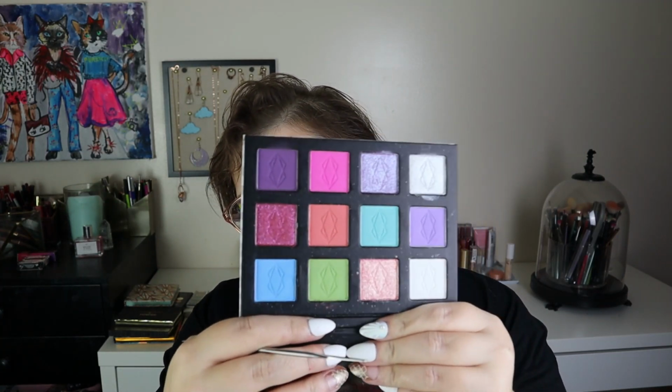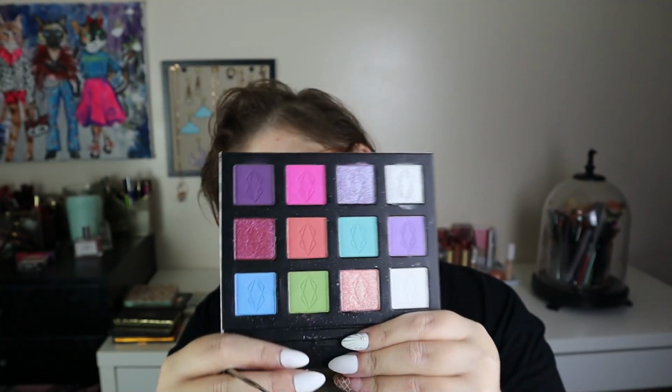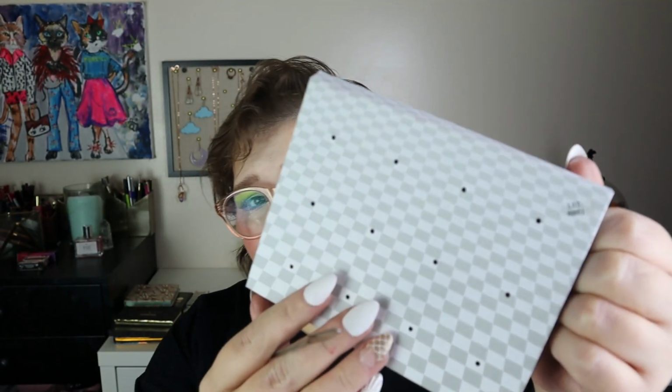This is the After Dark palette, but the cool thing about this pre-made palette is that the holes back here are where you can punch out these shadows and put them in your magnetic palette. You could adjust this palette and make it your own. If you have existing Lethal shadows or other round pans, you could swap things out. So I'm very happy to have this palette.